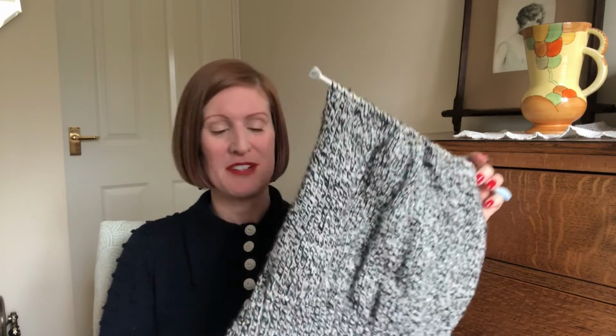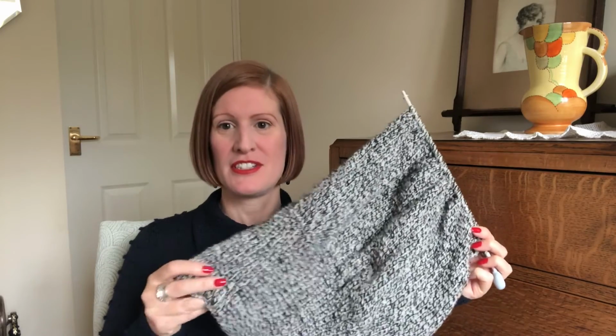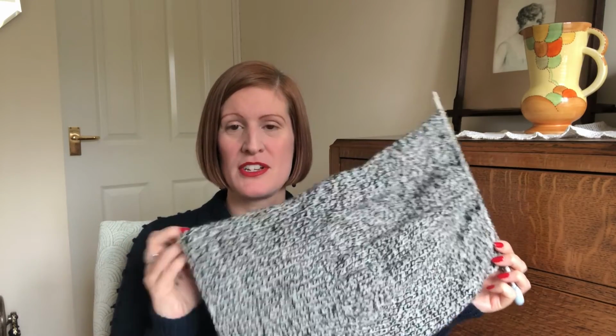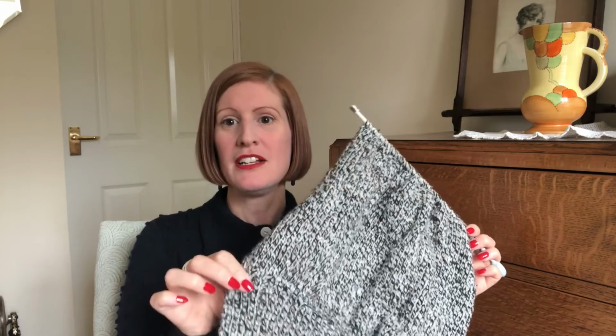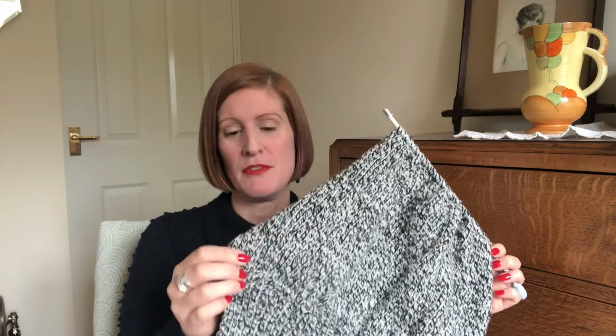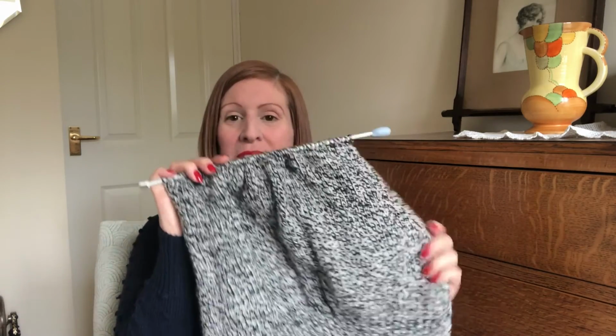I am so chuffed. My mum started me off, and I think this is the best thing. She started me off and did the ribbing. So she cast on, did the ribbing, and then she handed it over to me and she said, right, learn how to do 1 row of knit, 1 row of purl. And so I did. And I achieved that in a week, all of that.